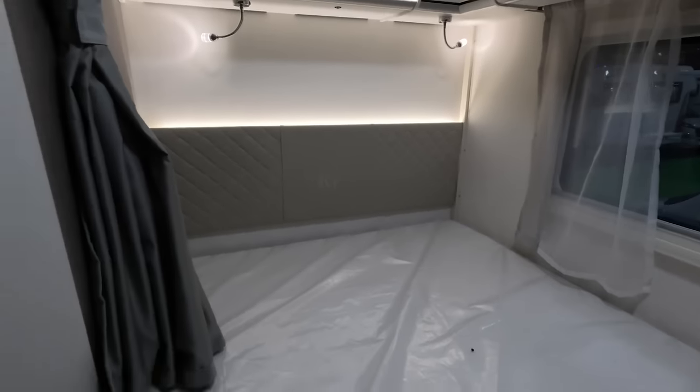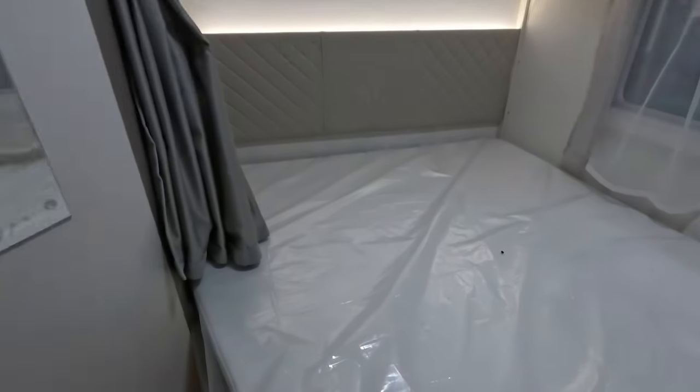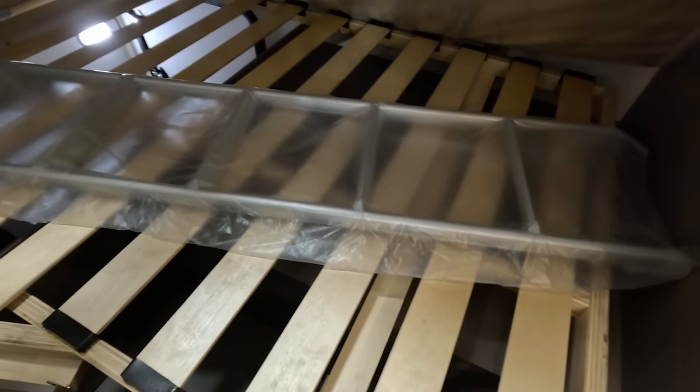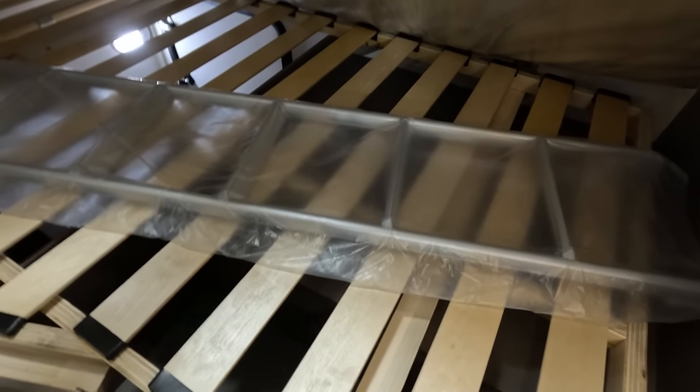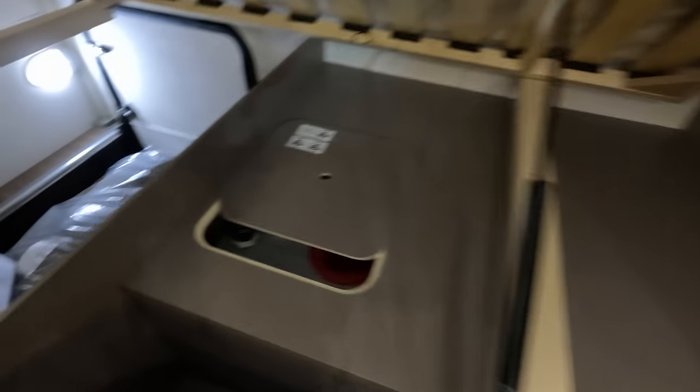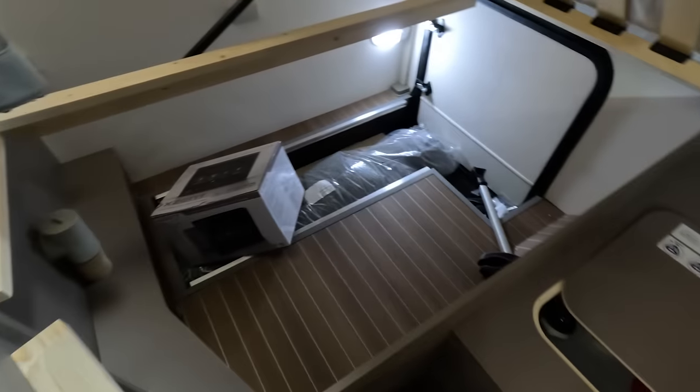There's no garage on this, is there, surely? No. Presumably there's storage under here. Under the bed, yes. There's quite a bit. And oh, yeah, there is a mini garage there. That's quite good. And you also need the ladder to get up into the drop down bed. I'll just see if I lift that up. Oh, there we go. There's your water tanks as well.